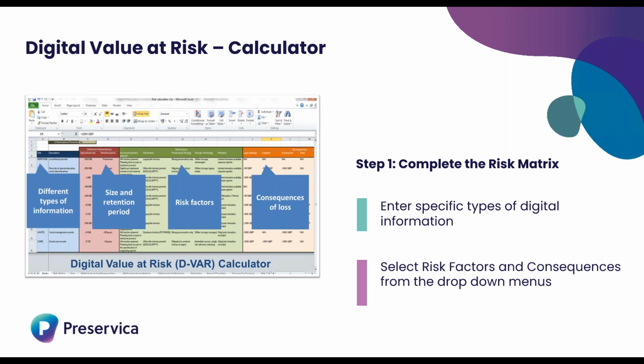And so it's got these built-in categories, and you fill out the risk matrix. You pick a type of record. So maybe I'm the Department of Transportation, and I've got infrastructure records or as-built drawings. And so you list a number of different types of information. You talk about how much of that content you have, what the retention period is. There are some built-in drop-downs which have risk factors and consequences, and you select those for each of the categories of content that you've put into the risk matrix.